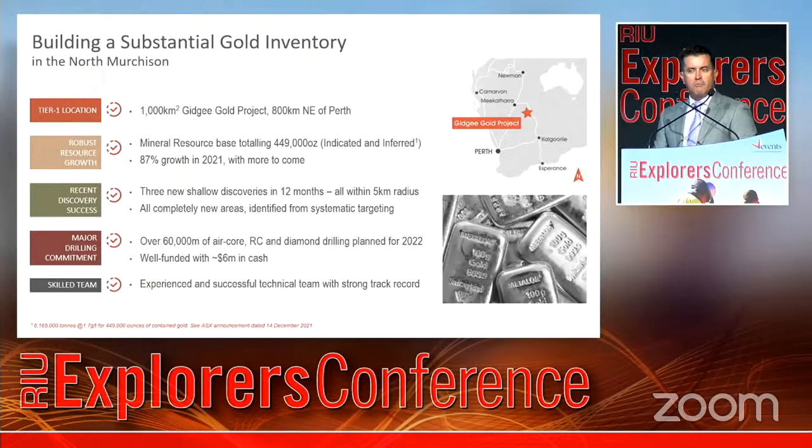There were 5 little open pits mined there between 1988 and 1993 by Herald Resources. But for various reasons, the project itself sat pretty idle from an exploration point of view up until the last 5 or 6 years. So, for a great bit of ground in a key part of the WA goldfields, it's starting from a long way back in terms of its maturity. And that's pretty important when we look at the work that we're doing and the opportunity that's presented here.